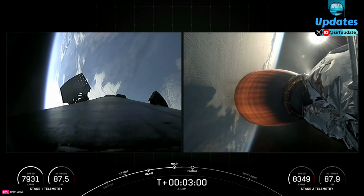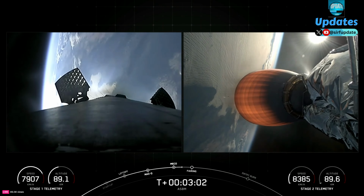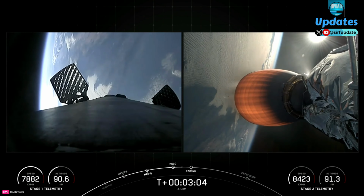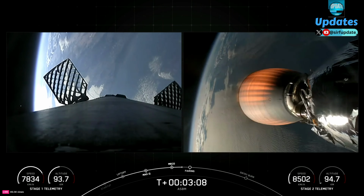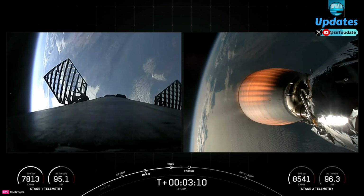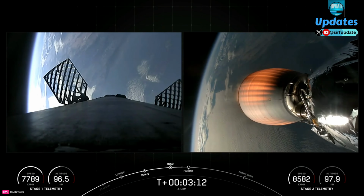So the next major callout we're looking for is fairing separation. Right now, the fairing is protecting the ASBM payloads from the environments on ascent. But once we reach the vacuum of space, they're no longer needed. So at that point, the halves separate and are jettisoned away.